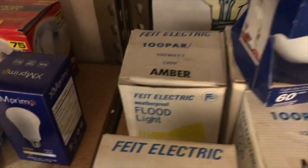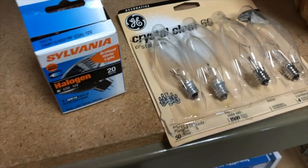Here's some older amber colored PAR bulbs. Neat old vintage things, more of the Sylvanias up here on the top. Sometimes you can find foreign bulbs at this place too. Here we have some old fluorescents, which I actually picked up.